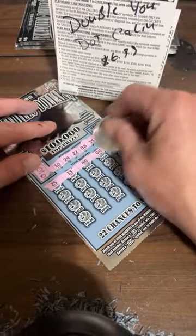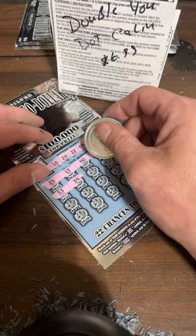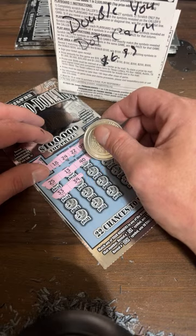18 and 24 on the way down, guys. How much are these scratchers? $5 a piece. Rooting for you. Thank you. When you scan them on your phone, does it say, or do you still have to go to the store? You still have to go to the store.